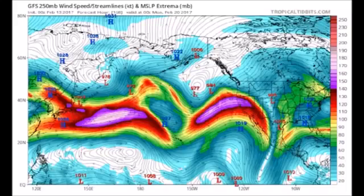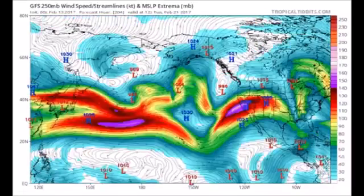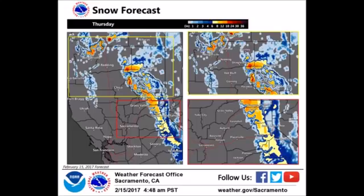Let's look at the progression here. This will take us through February 20th, February 21st. The entire drainage basin will be inundated with water and snow. And if that rain is just above freezing, it's going to create snowmelt. Extended forecast, Oroville, heavy rain, rain, rain, rain. Showers, showers, and more rain.